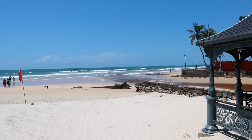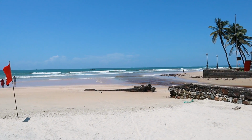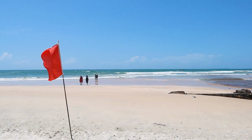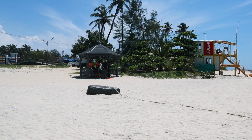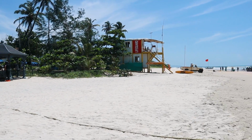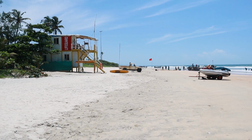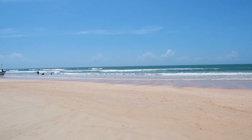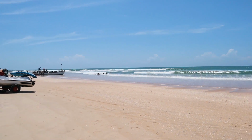So look at this place. Again, this is the dirty water. You do not want to go into this water. Over there we have more cabanas where people can rest during the day. And over here you have the very popular lifeguard post. They have a jet ski over here. At the moment there is no boating or anything which is open. If you want, you can swim around like this.